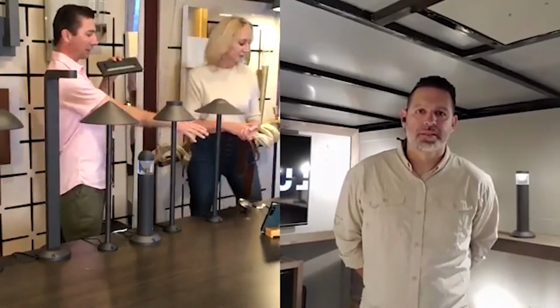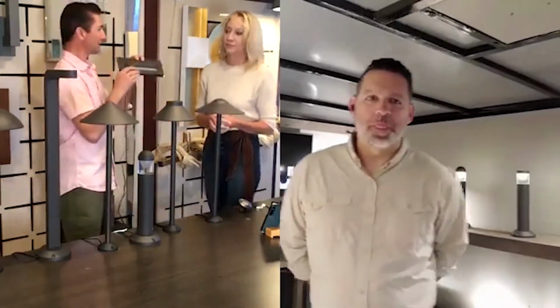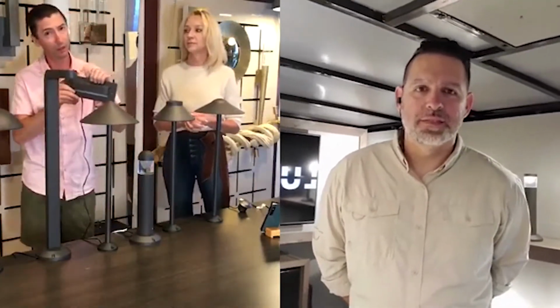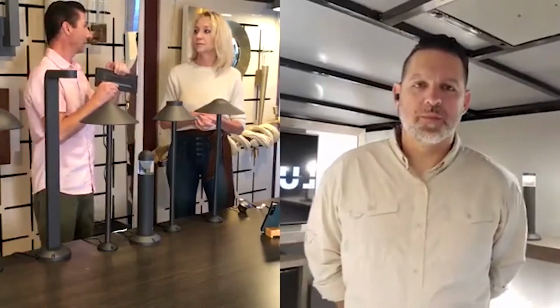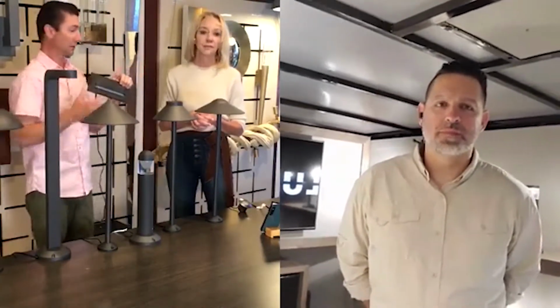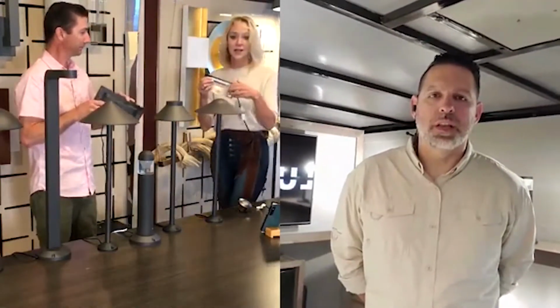The step lights are very nice as well as far as the louvered. Not as much light as these. They're a little bit more of a marker light, but still give out light. It doesn't take very many candle power, when it's pitch dark out, to see your way. So they're still very nice and work great.